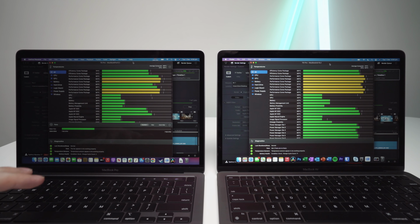Of course, obviously this does have an extra GPU core, and if you guys are wondering why I'm not testing the 8 GPU core against the 8-core MacBook Pro, it's because A, I don't have an 8-core Air, and B, you shouldn't buy an 8-core Air. If you're gonna do that, spend the money and get the Pro instead. There's no point getting an 8-core Air, guys.